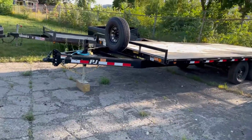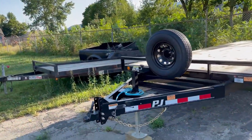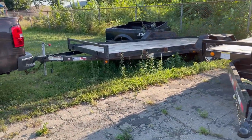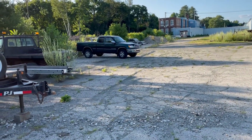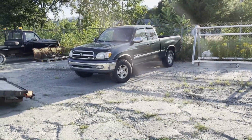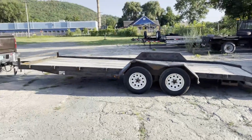I have to use the come-along since my trailer does not have the winch on it. So it's definitely a workout in this summer heat. And we'll tow it over to the dealership and I'll unload it there too and show you guys the whole process. So here we got the Tundra lined up with the trailer.